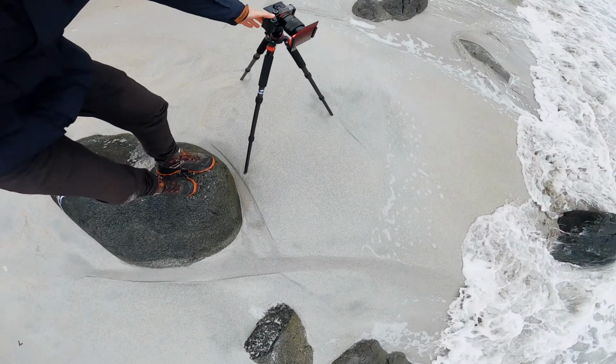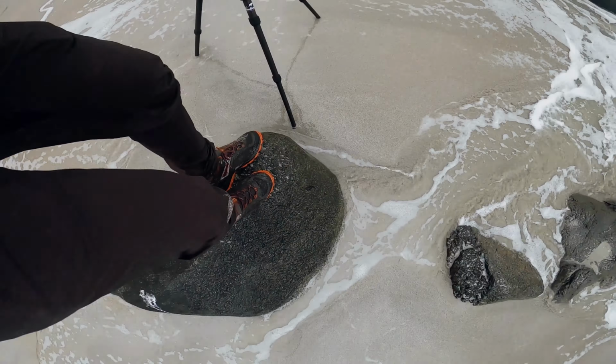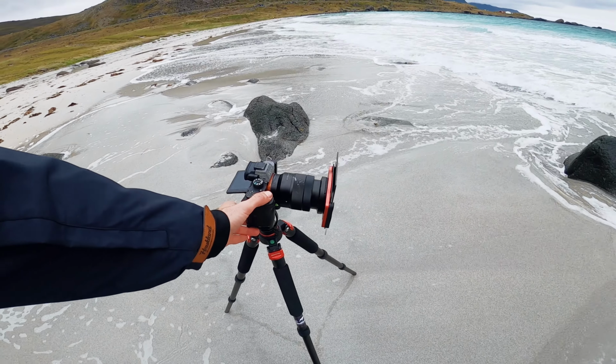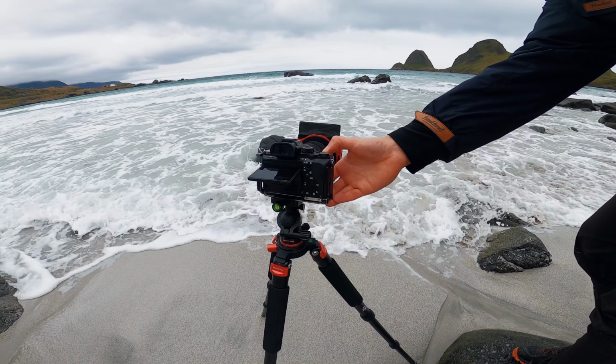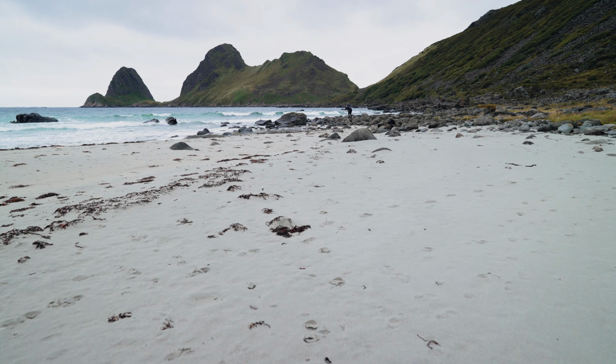If you want the shot without wet feet, you have to stand on a rock. Camera's down here. Hold the tripod so it doesn't fall, because waves can be very strong. And my shutter speed is a fifth, sixth, eighth of a second, depending on what I'm doing. I play with the shutter speed a lot. It really depends on how I want the waves to appear. And I also use an ND filter to have a bit more of exposure room.